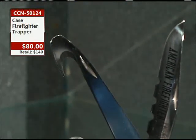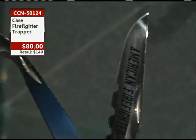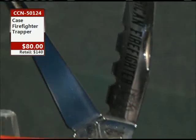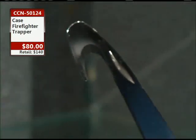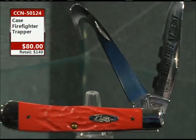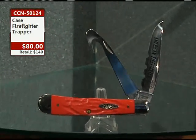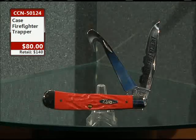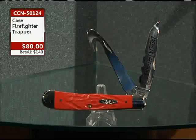Now, I believe, what does it say on the primary blade there, Sheila? American Firefighter. And look what they've done with the blade there. Yeah. This one does feature, I would say, a seatbelt cutter on that second blade. There's only 3 of these left. That second blade looks like a field hook to me. You could use it to cut a seatbelt with. Well, that's what I was thinking. For firefighters, they would need it more.